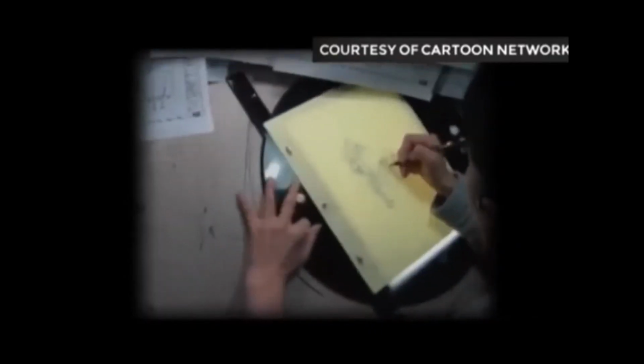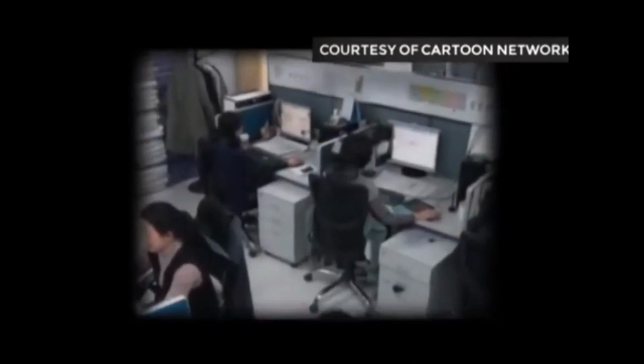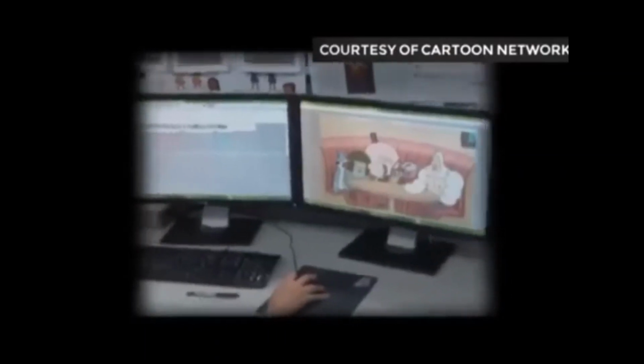Dozens of artists will labor carefully to create everything between the keyframes featured in the storyboards. Then all drawings are scanned, inked, and painted before arriving at animation layout. It looks like this little birdie is ready for his close-up.